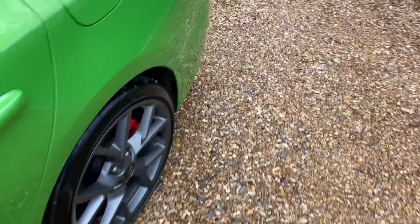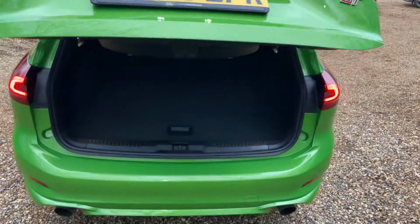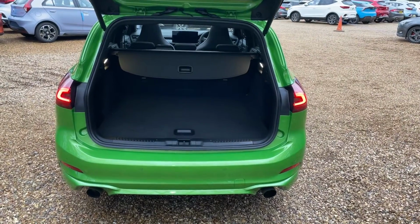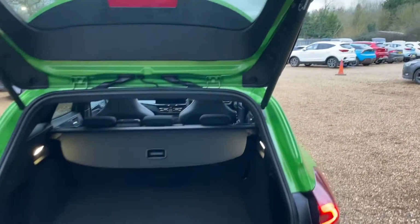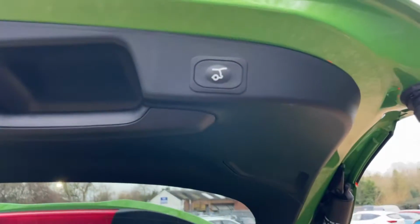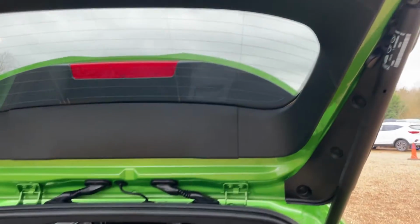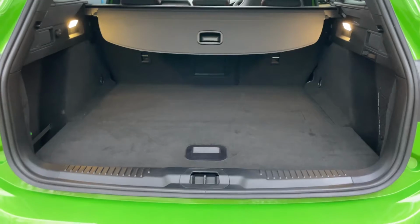Okay, so part of the reason you're looking at the Estate compared to the saloon, I'd imagine, is the boot space. This vehicle features a power tailgate, so 2 clicks on the remote central locking soon opens up the boot. So we've got a lot to talk about in the boot because it's very, very well thought out. Again, first thing is the button to close it on the right hand side of the boot seal. Coming back down now to look at the expanse. Look at the volume in there.